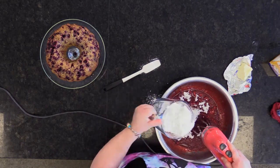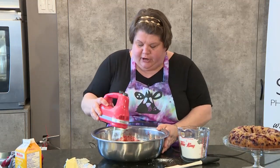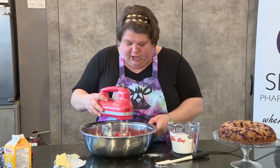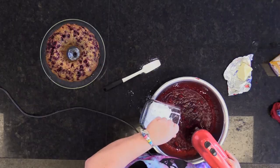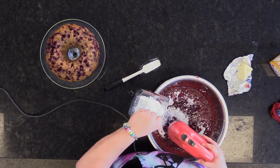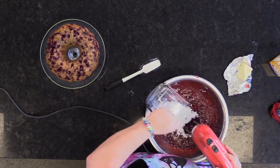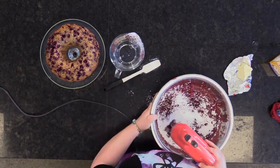But Gates, why aren't you sifting it? Every show I see tells me to sift my stuff. Listen, there's enough butter in here, there's enough liquid in here that it's gonna break up your lumps anyway. So you'll be okay. If you're making fondant, you definitely wanna be scraping it off and sifting it in, because you don't want any lumps in your fondant. And we're making more of a glaze versus an icing.